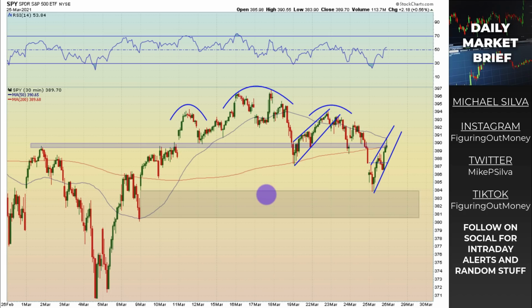Now, let's look at the indices. The indices are important to look at. We had a breakdown through this head and shoulders neckline, so I want to potentially call out that this could be the retest. Very similar price action that we had here, and then we break down further. If we break down further, 381 right there would be the target. This gap fill could act as another level of support.